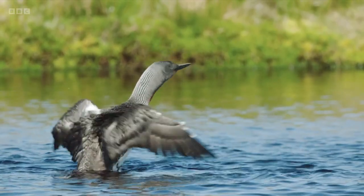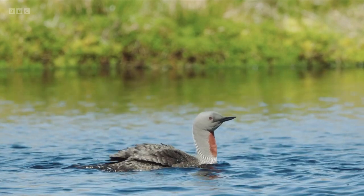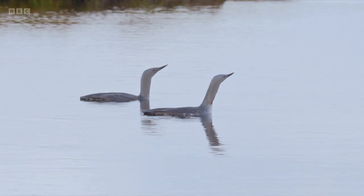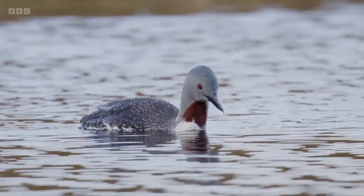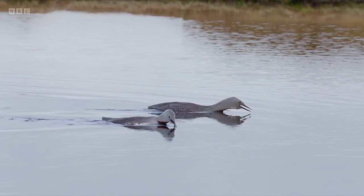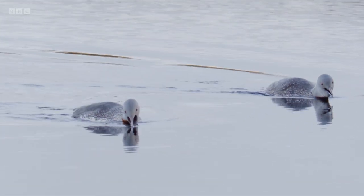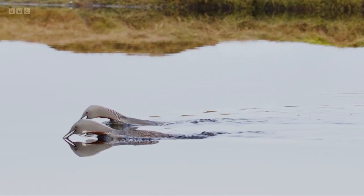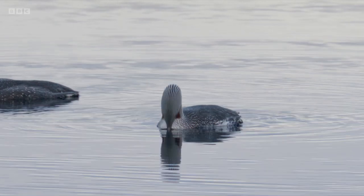Usually a seafaring bird, in spring, when it's time to find a partner, they come ashore to these small sheltered freshwater lochs. Like awkward teenagers, unable to look each other in the eye, they adopt a bashful approach when looking to attract a mate. Gaining in confidence as they call to one another. Before performing a wonderfully synchronized display.